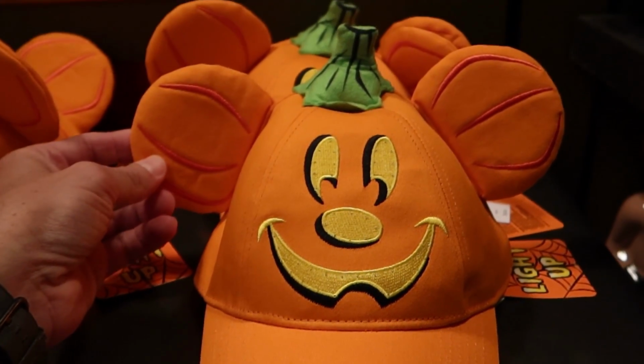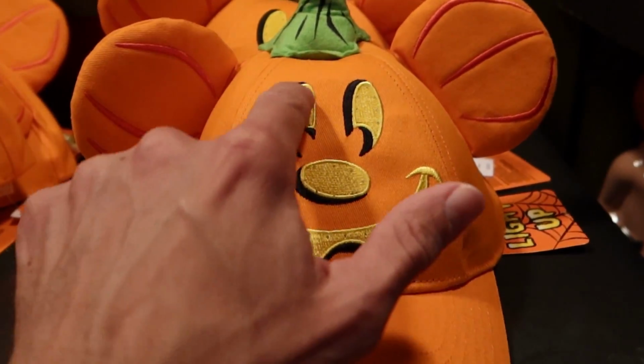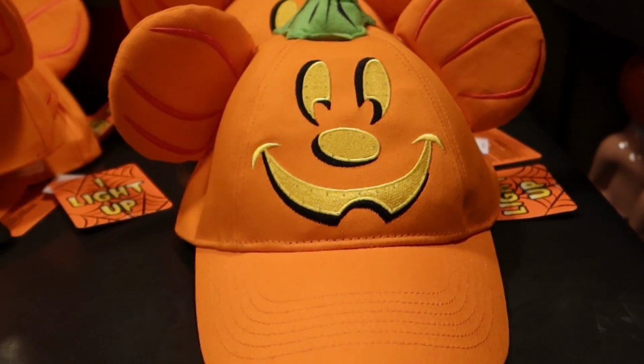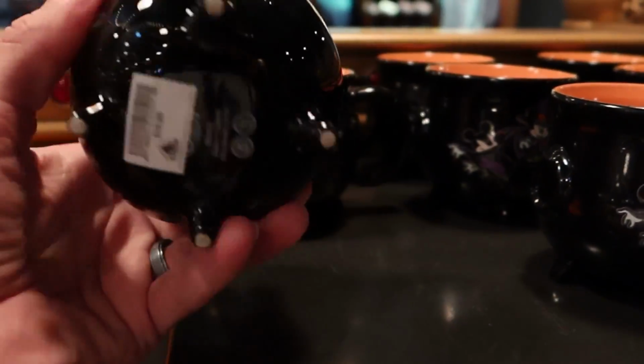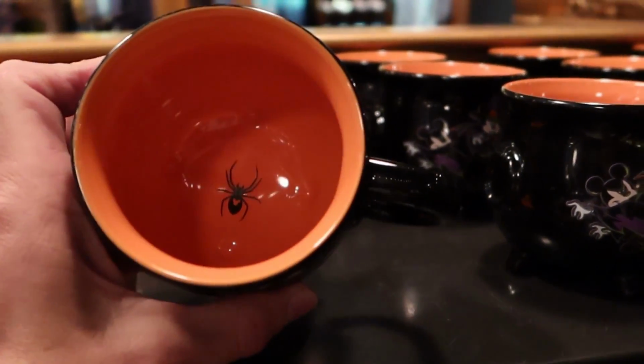$34.99 for this light up hat. I don't know which part of it lights up. It just says I light up. Oh, right here, all of these light up. It's a very expensive hat, but it does. It's fun and it lights up. Got a cauldron coffee mug for $19.99. It's kind of small. Oh, there's a scary spider on the inside of it.